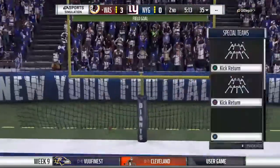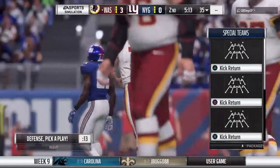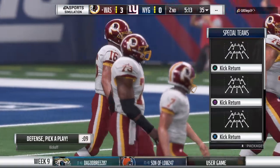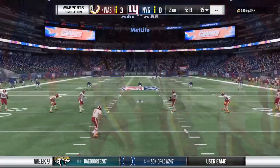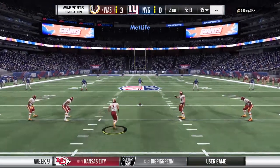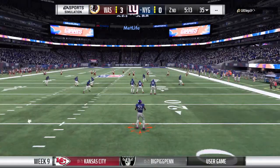And Myers is able to knock it through, and it's 3-0 as the Redskins strike first. So after slogging through a scoreless first quarter, we have action on the scoreboard. A field goal makes it 3-0. Well, with these two offenses, we weren't going to stay 0-0 forever, were we? I'm not sure that this opens the floodgates, but I doubt that's the last scoring we're going to see.